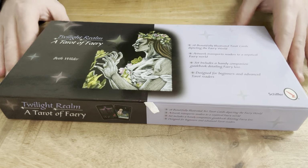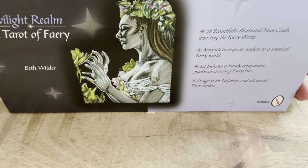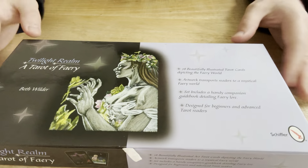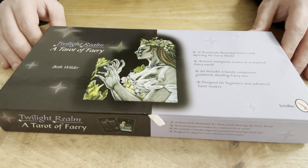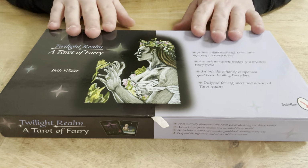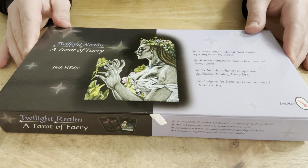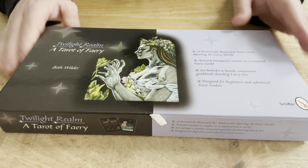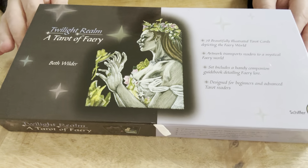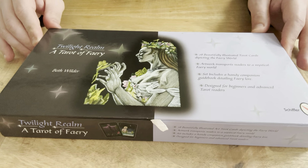A while ago, I was talking about how I feel like a lot of Schiffer Red Feather decks are a little bit underrated. And I was like, I really should go through their back catalog more and look at other stuff by them that nobody's talking about. And I found this.